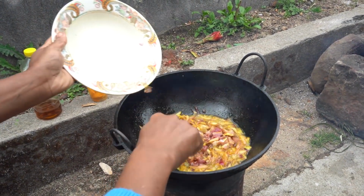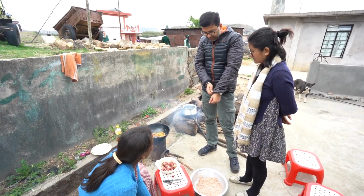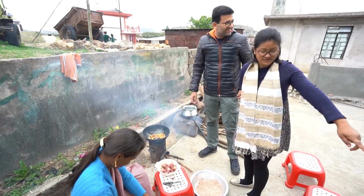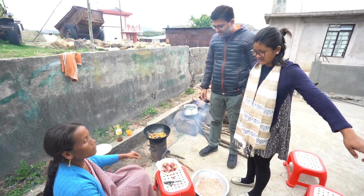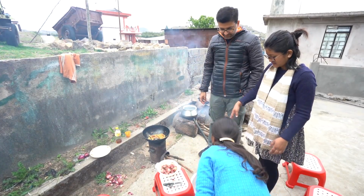So she's adding the meat. She has chopped it into small pieces. You might have to shift the venue for cooking. It just started raining. You might have to go in the shade.